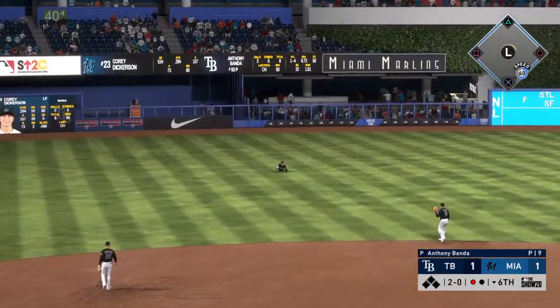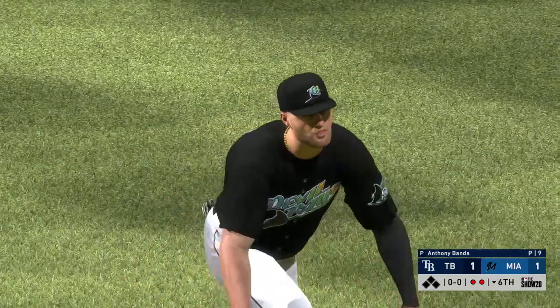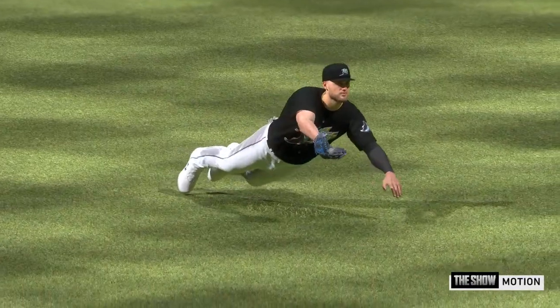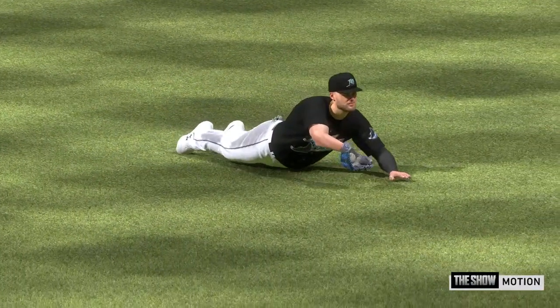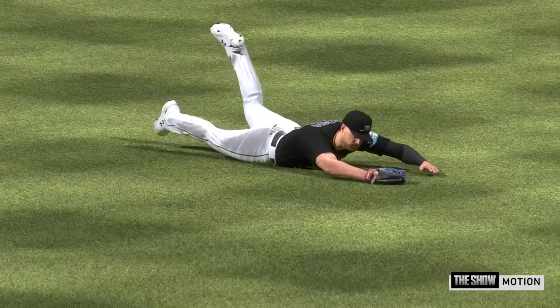Slapped hard the opposite way, and he'll lay out to make a spectacular catch. Wow. Taking another look at it, the ball has some topspin on it, but he's on the full run and dives to make the catch. Nice defensive play right there.